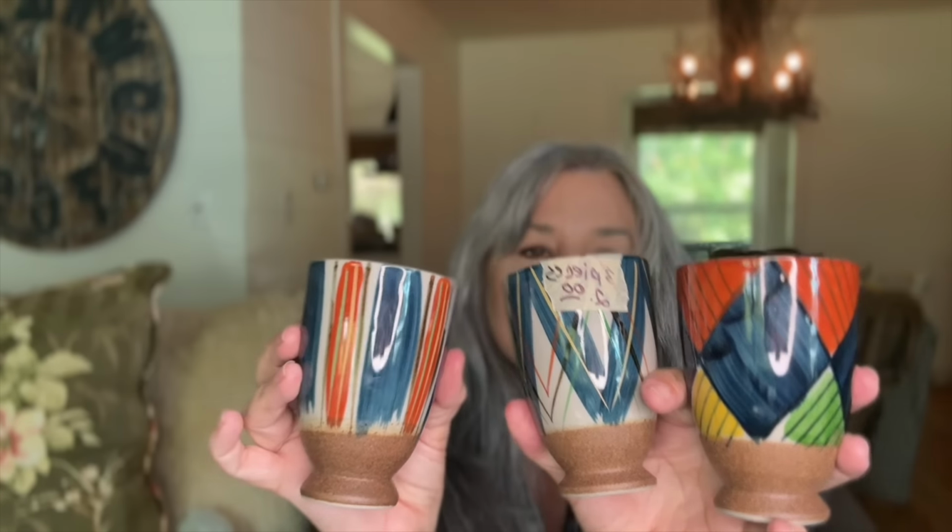And I found these 3 little, probably tea glasses. I don't know, tea cups. They're like little mugs that don't have handles on them. I haven't searched how old they are or new. Just loved the colors on them. And I have a small collection. Some of it's Chinese pottery, some of it's Japanese.